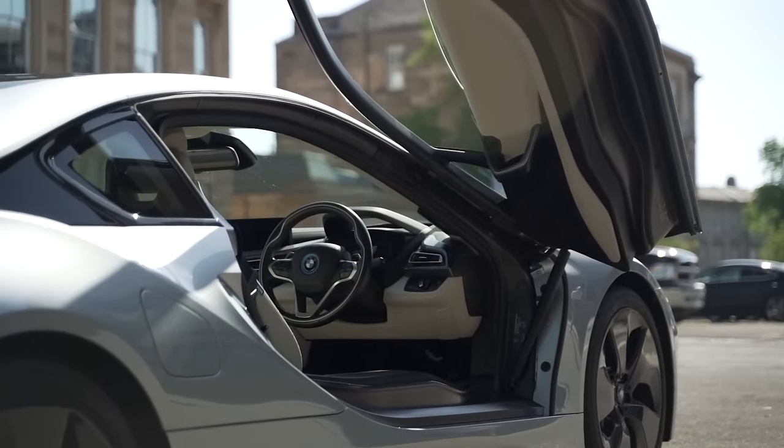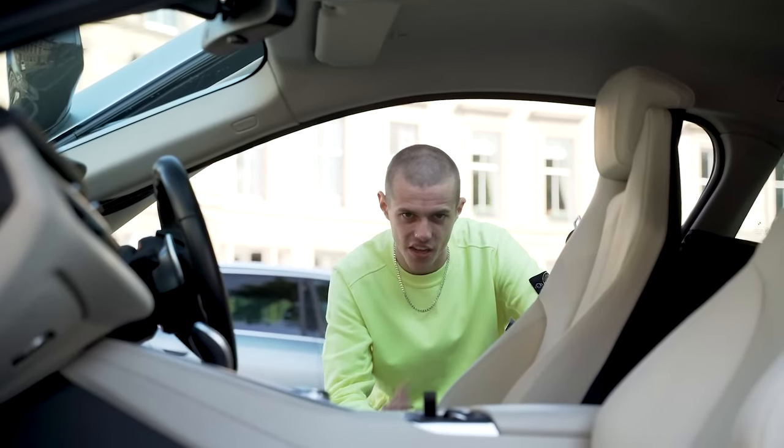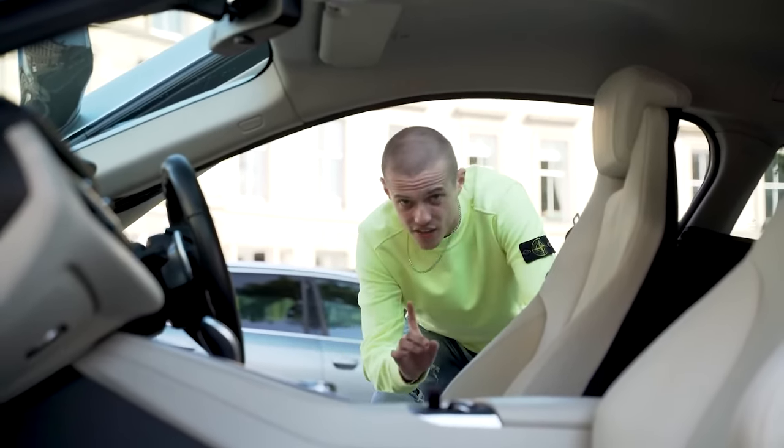I always, before owning a BMW minus the i8, bear in mind I owned the i8, and that is just the most non-BMW BMW ever, right? The interior's like blue and stuff. It's just totally weird. I always hated BMW interiors. I always thought they were really, really poor.